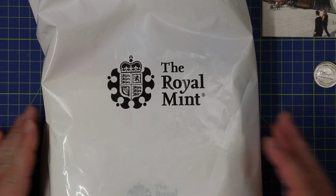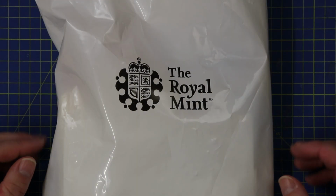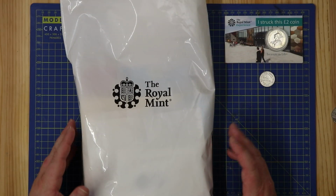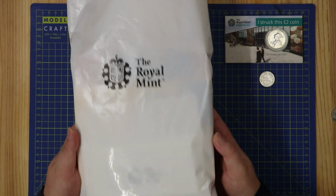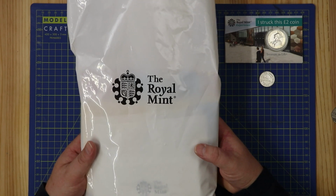So I'm just back from the Royal Mint experience, and as you can see, I bought myself a bag of goodies. Let's see what's inside. Welcome back to another Coins to Collect video, and as I said, just come back from the Royal Mint experience. Got myself a little bag of goodies. Didn't go too crazy, but I got myself some nice things.